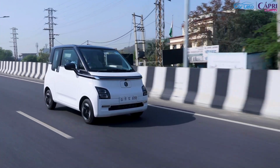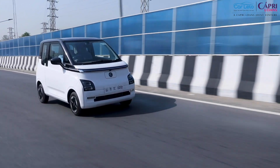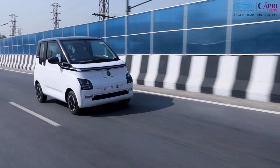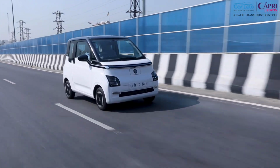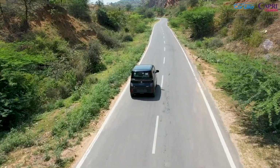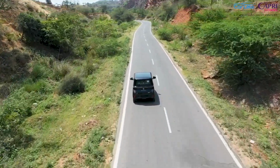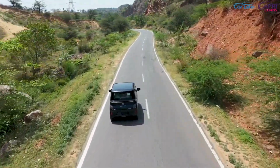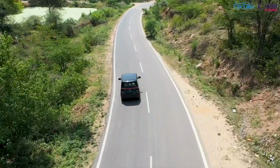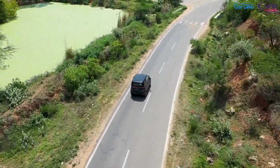Getting on the road with the MG Comet EV, the first thing you realize is the compact nature and the easy maneuverability of this vehicle. The car feels tiny and the view out is amazing due to the large glass area. Driving this car reminds you of driving a Maruti Suzuki Omni, if you remember that vehicle, because the bonnet is too short and you're sat very close to the front wheels. The light steering wheel and the tiny turning radius make city driving a ease, while the suspension takes away from that experience.